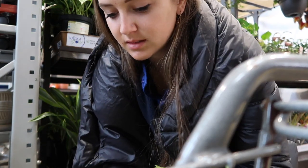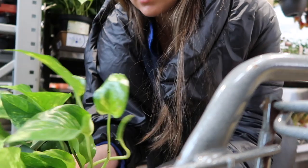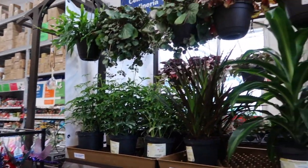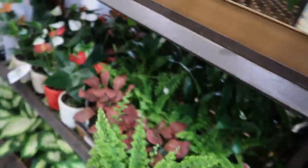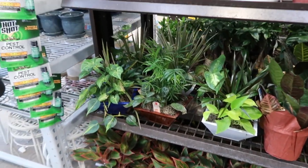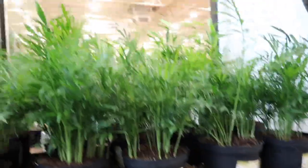The hard part about buying plants in the winter is that they aren't always in the best condition, so you gotta really look them over, like some brown spots. Just wanna try to pick the best one of the bunch. This one is cute. Let's see. There's nothing really catching my eye. There are tons more over there, so let's go look. Although this one is so cute.